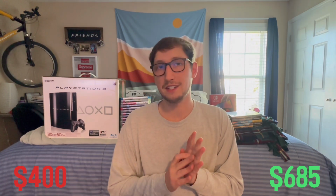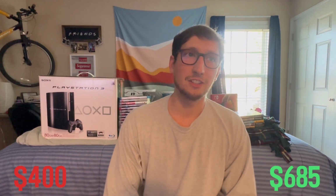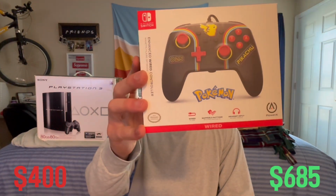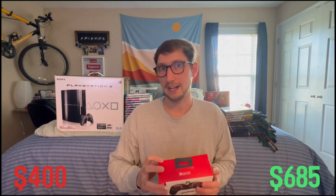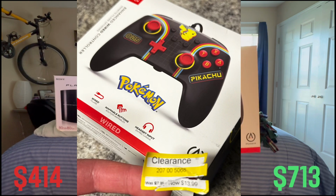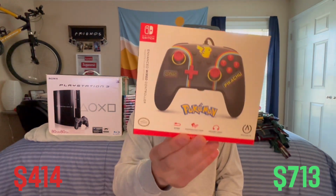So I was at Target last weekend, and I checked out the clearance section over in the electronics, and I was able to get this controller, the Pikachu Nintendo Switch controller, which all the other Nintendo Switch controllers in the actual aisle are like $27.99, and I'll put a picture up on the screen. I got this controller for like $13.99 on clearance, which is a crazy deal. That's half off that I got this, so that's super cool. Got that to go along with the Switch.